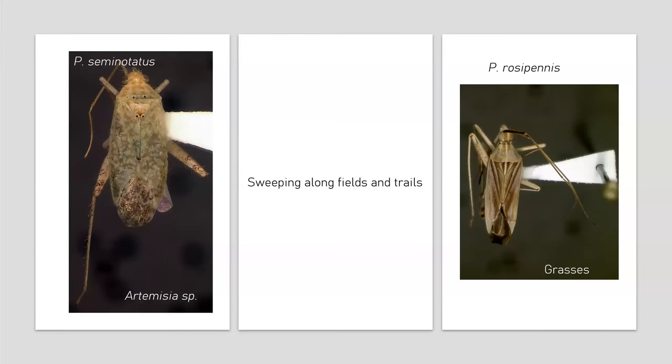So some of the new stuff we found, well, maybe not new, these are actually recorded for the county, but one of the things that we're going to do with a paper coming out is document the habitus photos of a lot of these taxa, because Gary in his 1988 paper and 1995 did a really great job of illustrating all the genitalia, but there's no dorsal habitus images of most of these taxa. So we're at least going to show what these things look like.